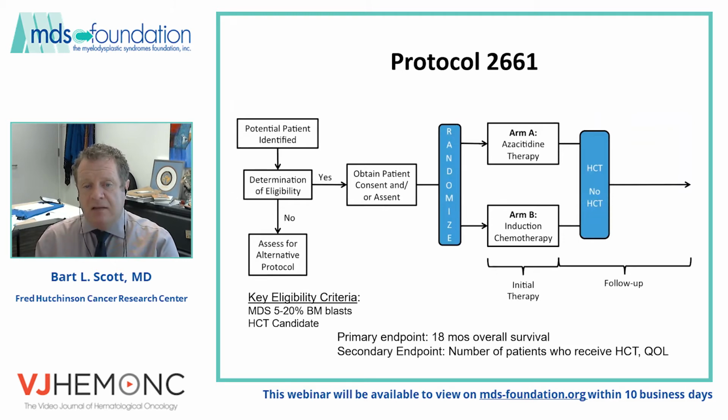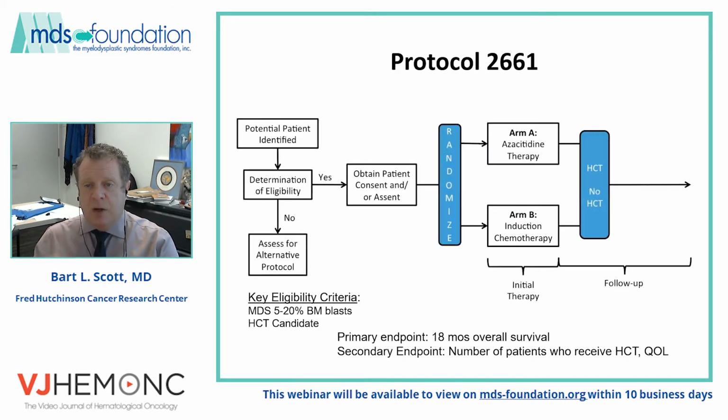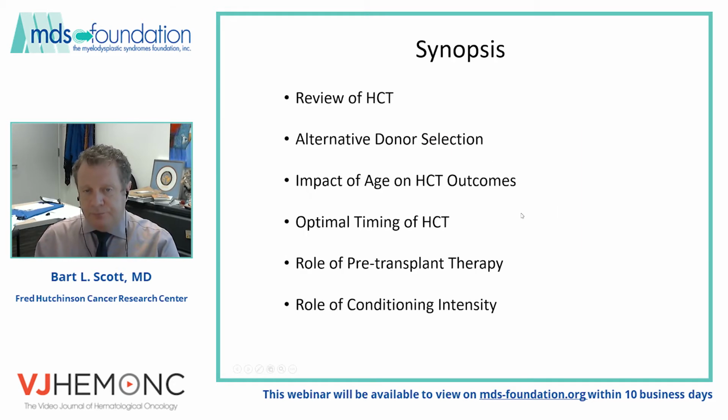So this is an area of research interest, and it would be good to have a prospective trial evaluating this. And we have almost completed a prospective randomized study at our center evaluating this. We have about 3 more patients to enroll into this study to try to see, is giving hypomethylating therapy or induction chemotherapy even beneficial before a transplant? And if it is, which one is better?